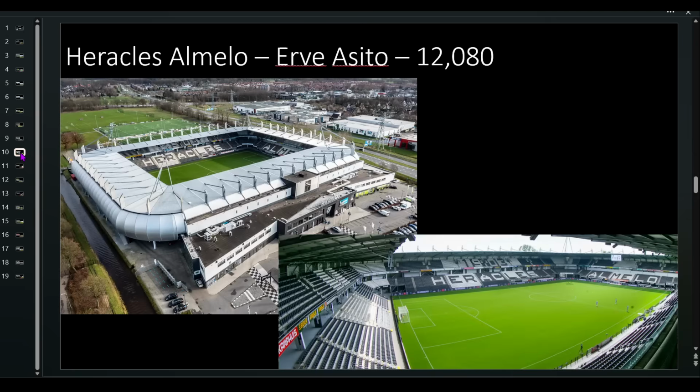Okay, next over to Heracles Almelo. This is the Erve Asito Stadium, 12,080. It's got the roof stanchions that are very common in Northern Europe, and throughout the world in fact, and it's a nice, compact, full, high-sided stadium, very neat. It looks relatively new. I didn't look at the construction date, unfortunately. I know one or two of you wanted me to add that. I'm sorry I didn't, I was lazy. And I like the black and white colours as well. So yes, this is Heracles Almelo, Erve Asito Stadium, 12,080.